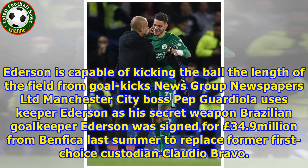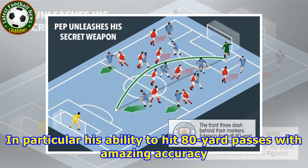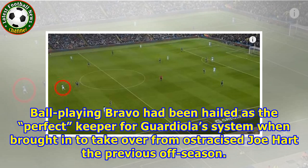Manchester City boss Pep Guardiola uses keeper Ederson as his secret weapon. Brazilian goalkeeper Ederson was signed for £34.9 million from Benfica last summer to replace former first-choice custodian Claudio Bravo. And one of the main reasons Guardiola was so keen to sign him was his ability with his feet. In particular, his ability to hit 80-yard passes with amazing accuracy.